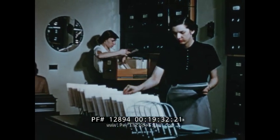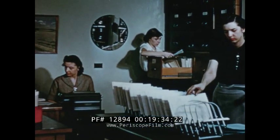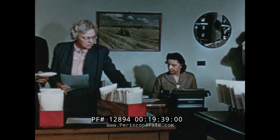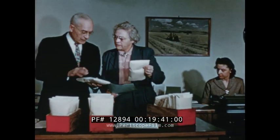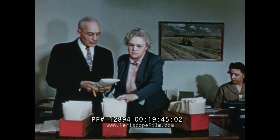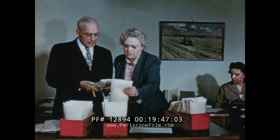Office work ties together the activities of field, seed house, and laboratory. Thousands of letters are sent out, reports received, and records filed. System and accuracy in the certification office help put the certainty in certified seed.